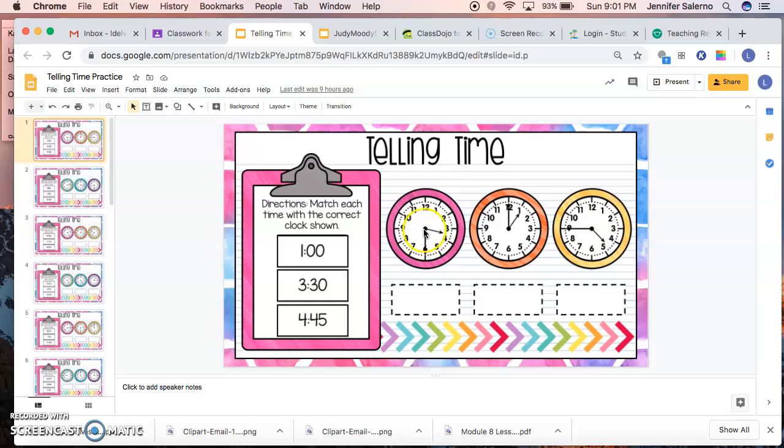Now, when we want to tell the hour of the clock, so if I'm looking at this clock, I look at the hour. Here's my hour hand because it is shorter. I notice that it's between the 3 and the 4.